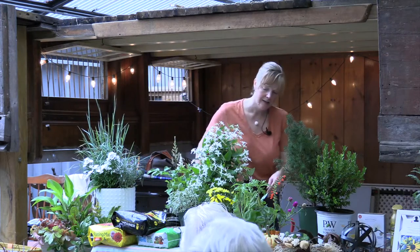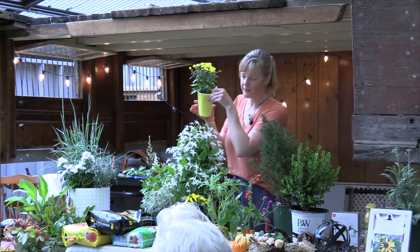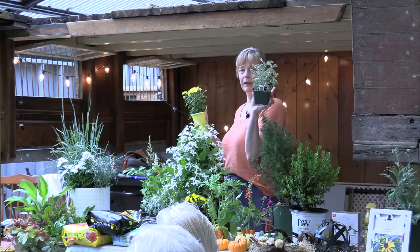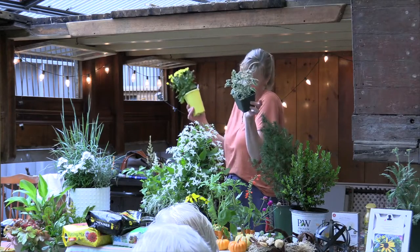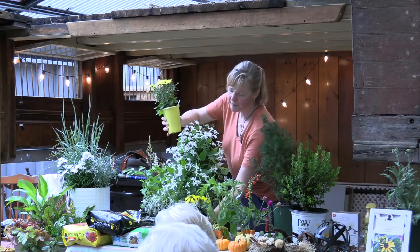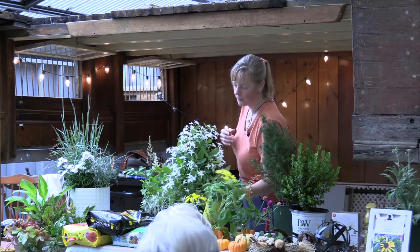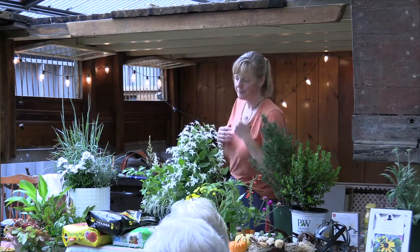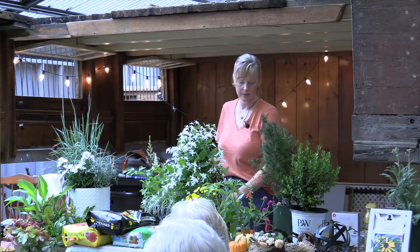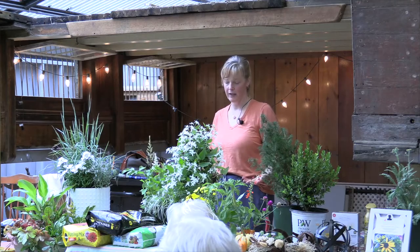Like this little guy was $2.98. This one was $4.99. But this one I will use all winter, whereas you can compost the other one. So it's about how you spend your money over time. They do cost more up front. However, you get something that you can have up close to you, and maybe it will grow something in a different way.